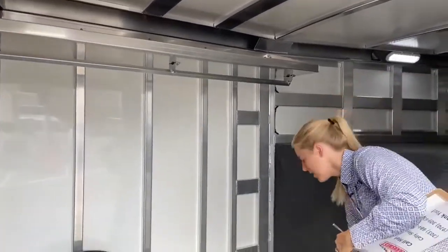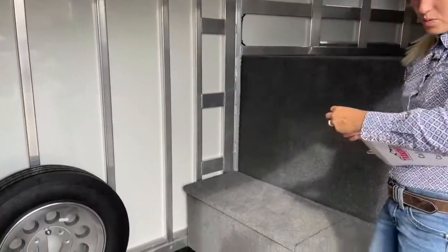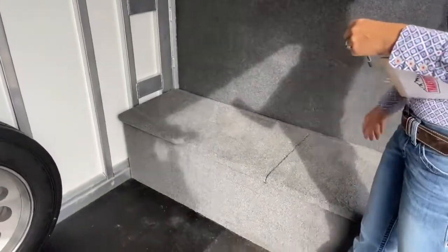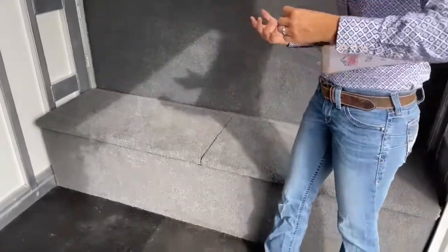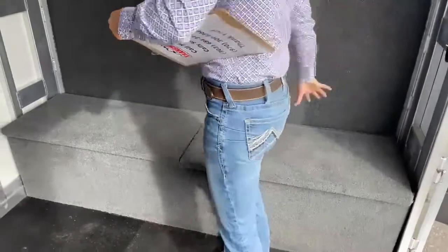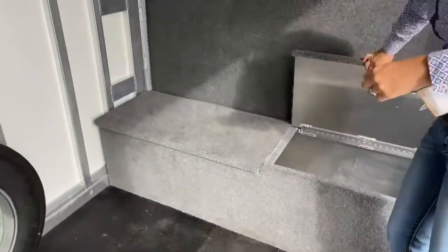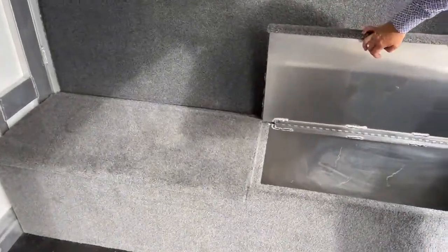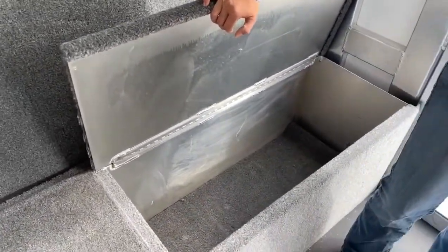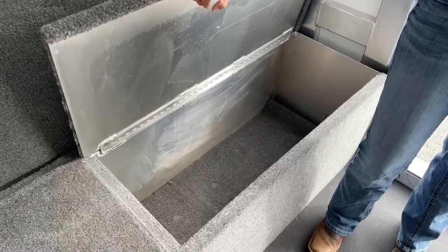More storage down here. You've got an 18-inch boot box running across the whole width of this trailer. This trailer is 6'10" wide and 7 feet tall, so you've got plenty of storage under here for everything that you could possibly need. Nice little carpet down there, so that it's not gonna be very loud if you throw some bits or spurs or something down there.